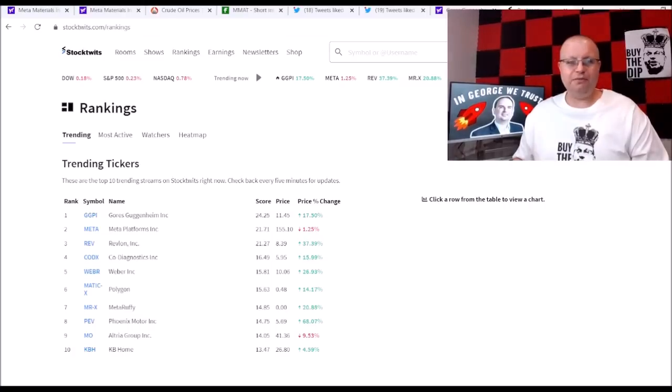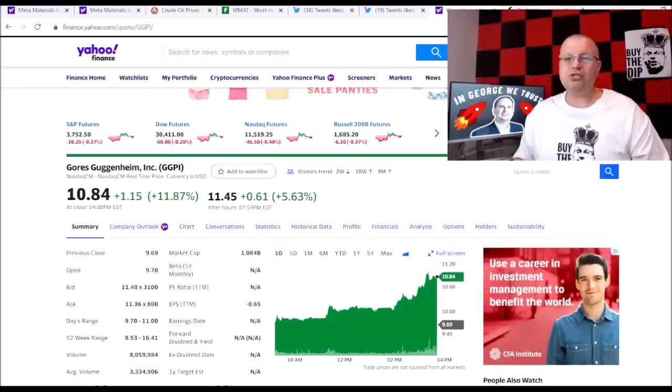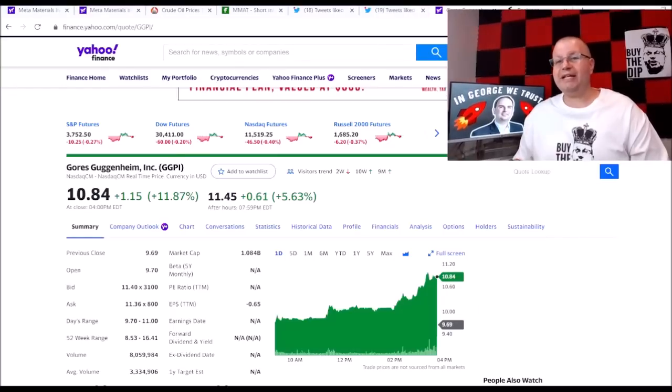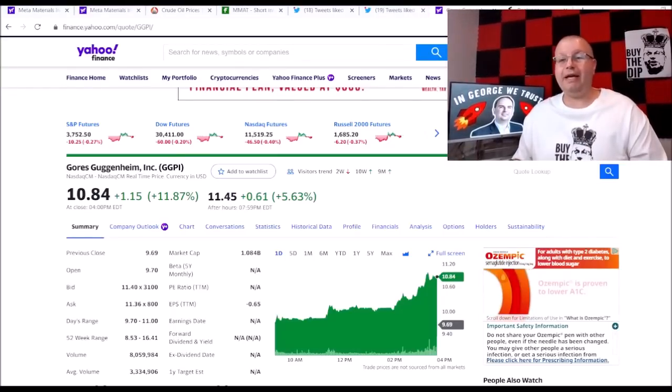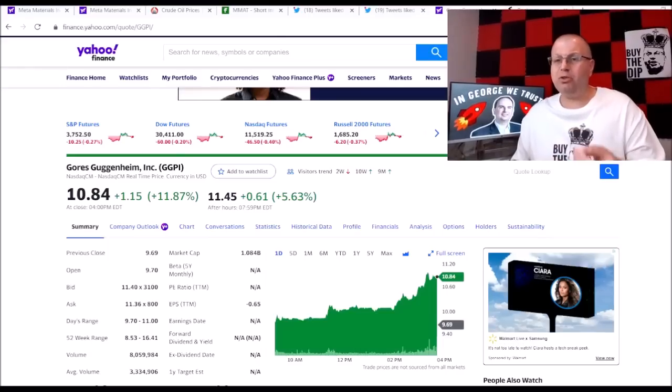It's currently trending number 1 on StockTwits. There are a lot of new followers checking this out because of the merger. This is currently a SPAC, and it's merging over to the new ticker symbol PSNY, very similar to how Lucid was. Remember, Lucid was ticker symbol CCIV, and now it's LCID. So very similar here: GGPI is going to merge with PSNY for Polestar.